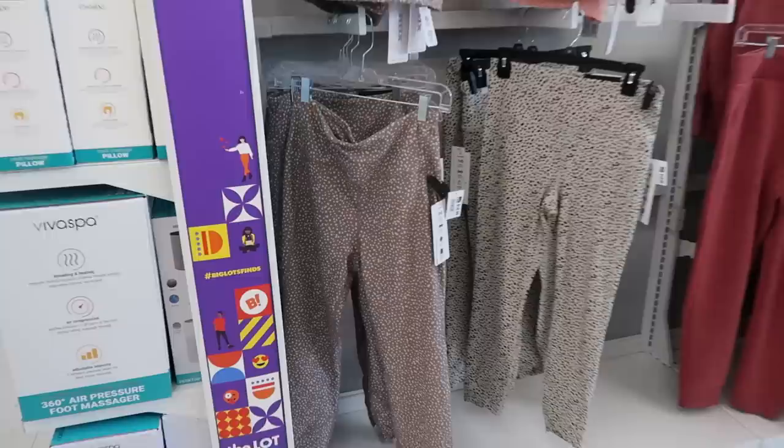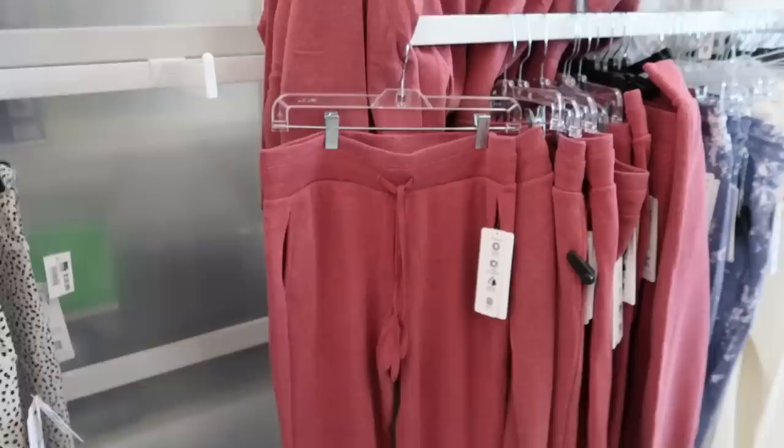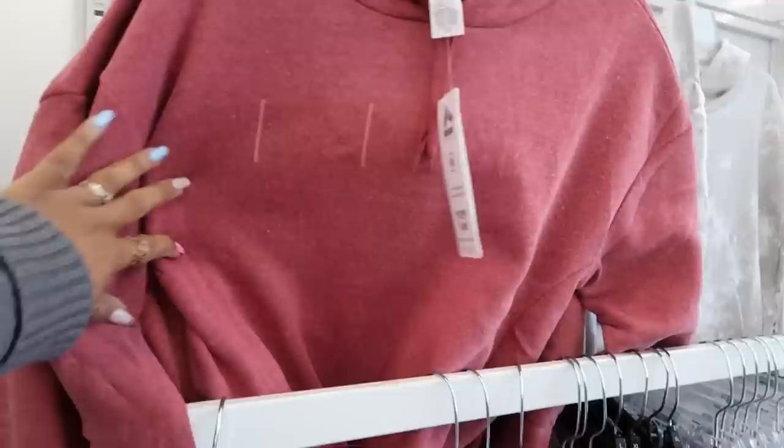Oh, these workout pants are cute. $18.99. Ankle length legging, and they're nice and thick too. By RBX Active, you have the matching sports bra up here, 15. Then you have that color. I don't see that color bottoms, but you have this one. Then you have these jogging suits, 25. And the tops for 30.